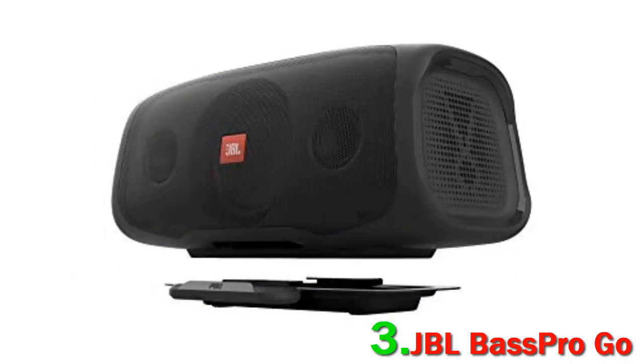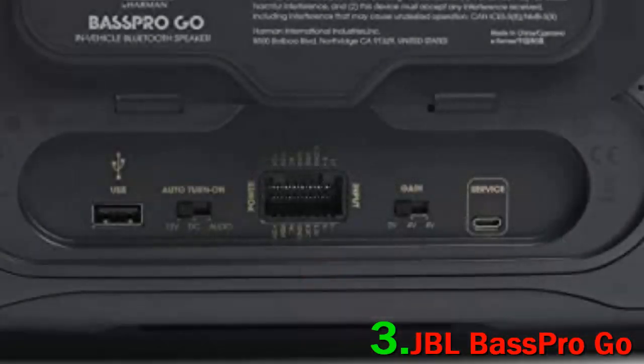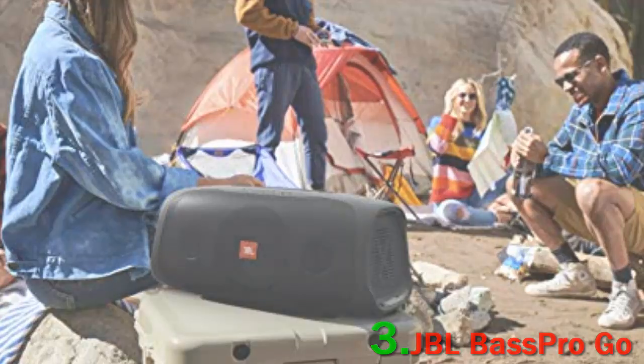Boombox too. The unique thing about the JBL Bass Pro Go is that it comes with a hybrid subwoofer design and Bluetooth speaker for crisp highs and low-end bass at the same time. It features adjustable settings for maximum bass performance along with balancing the song performance and battery life. We also like the fact that it comes with a built-in battery and USB charging pack, which provides up to 8 hours of wireless music playing with USB charging.